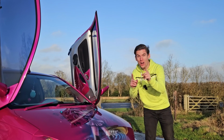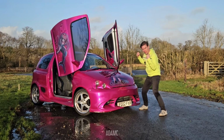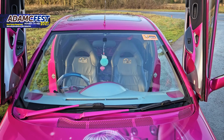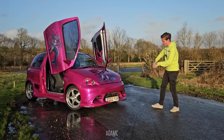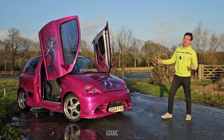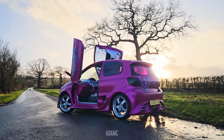I just bought the worst car in the world and you're gonna love it. Welcome to the sexy Yaris. That is absolutely right, ladies and gentlemen. This is my new car for the channel, as if I didn't have enough cars. And yes, this is a Toyota Yaris.